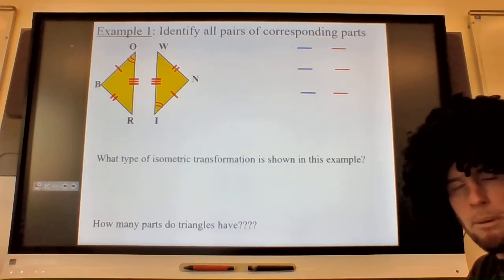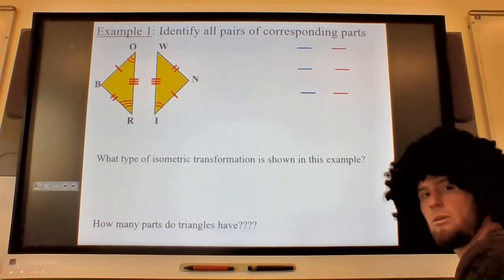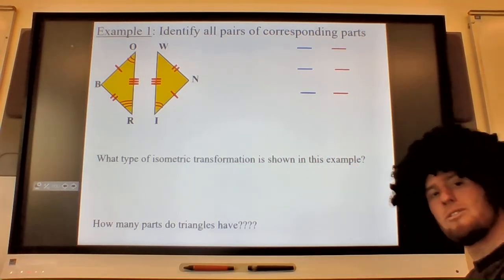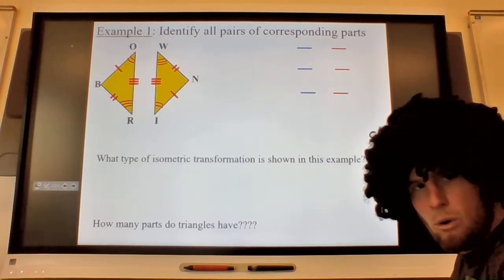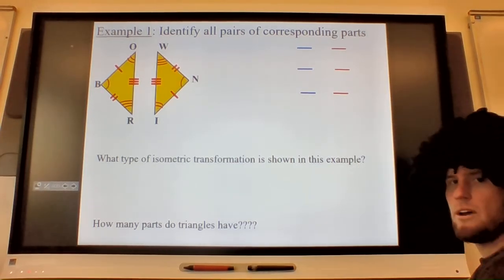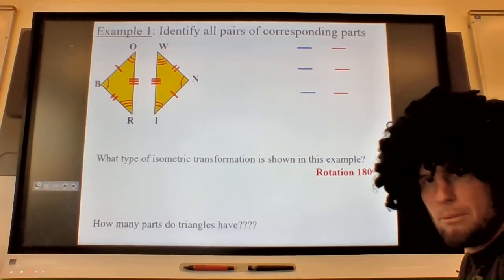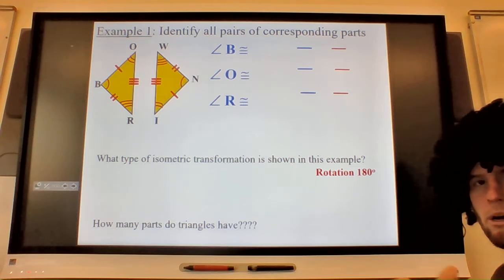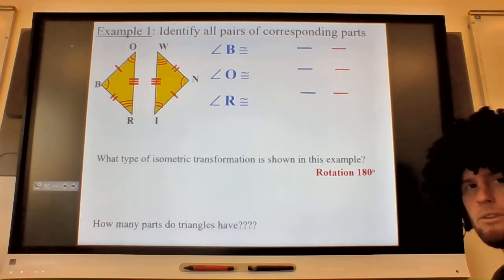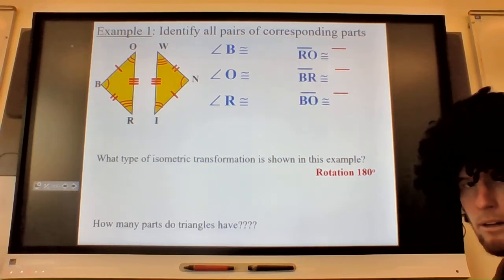So I'd also ask people to figure out which angles correspond. So like, what does angle R correspond to? Put some marks on the drawing to show that. You'd see that R corresponds to W. What does angle B correspond to? B corresponds to N. And you'd add some marks on there like that. And then identify those parts just means, match up all your sides and all your angles. Angle B corresponds to angle N. You can see that O corresponds to I.